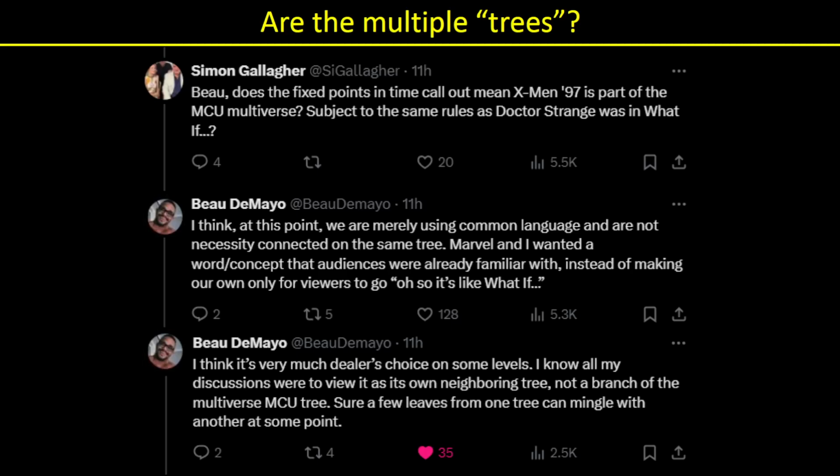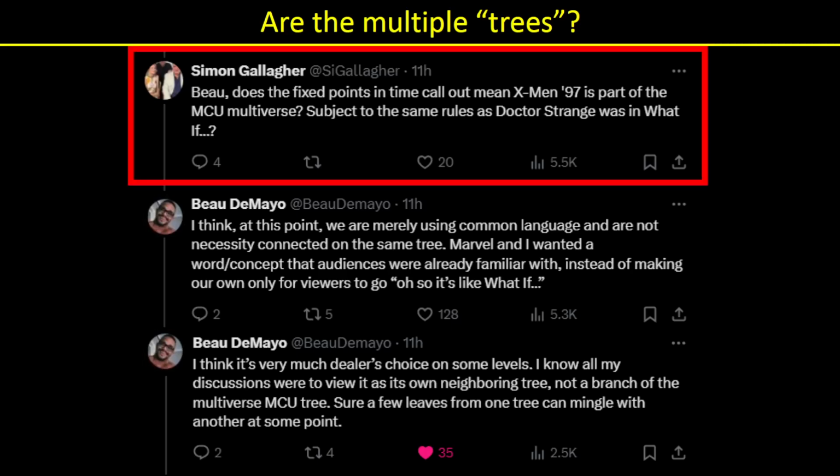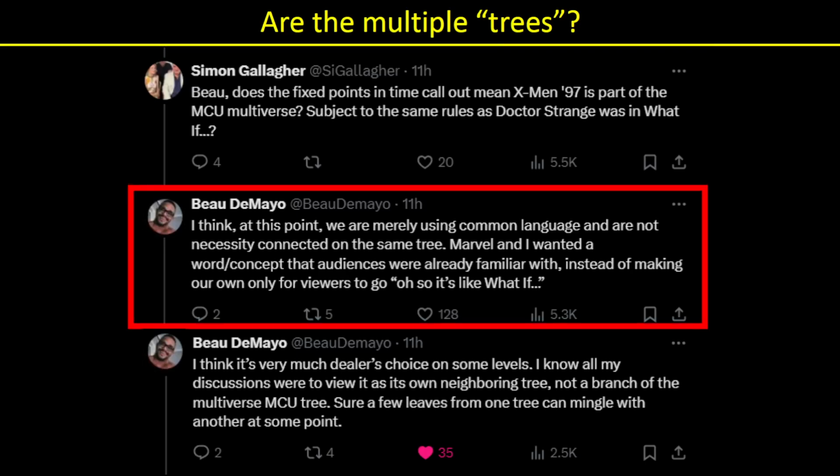And then if you throw in this interesting tweet from Bo DiMaio. So Bo is one of the showrunners on X-Men 97. Of course, he was let go recently. But even if you don't watch X-Men 97, you're going to find this really interesting. So somebody said, hey, I noticed there was a reference to fixed points, basically an absolute point in time, in X-Men 97. Does that mean they're subject to the same rules as Doctor Strange in What If? Well, Bo had this fascinating answer.